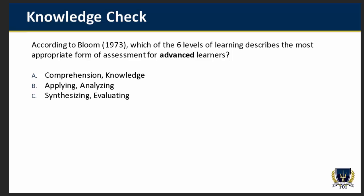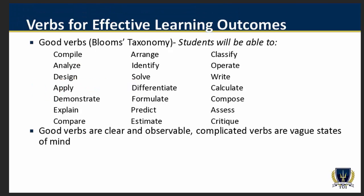Wow, okay. Looks like everyone pretty much got it right. It is C. If you answered C, you are correct. These assessments may task learners with verbs such as adapt, combine, compare, contrast, design, generate, critique, or justify. That is your synthesizing and evaluating level of cognition according to Bloom. Let's take a closer look at a few more of these verbs for effective learning outcomes. These are only a few outlined by Bloom in 1956 to describe measurable student learning. And student learning outcomes are statements of what students will potentially learn in a course.